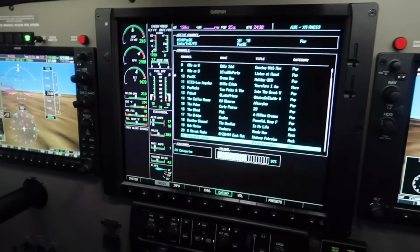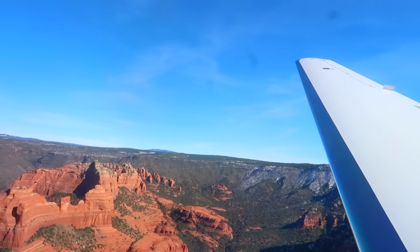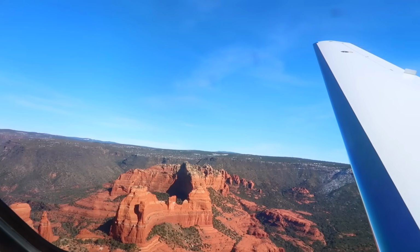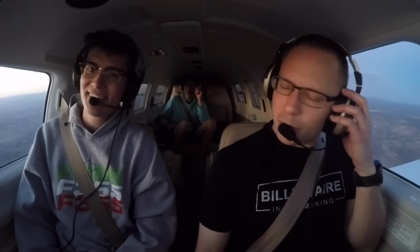Okay, that's cool. Okay, so we just made a quick pass over Sedona. It is still looking just as beautiful as the last times we've been here. It hasn't changed. So that was cool to show Cory this quick little spot. Thank you, by the way. That was awesome. Yeah, just a quick, easy place to fly to from Phoenix. Before we get back to Scottsdale, couple questions.